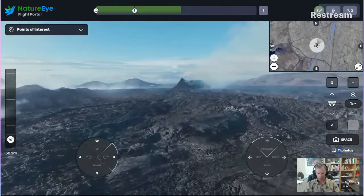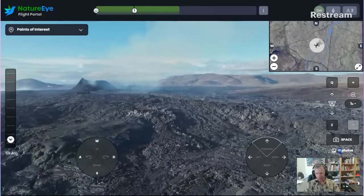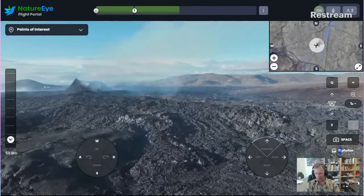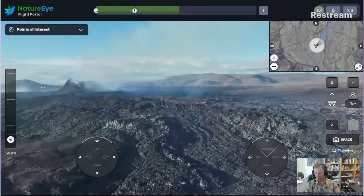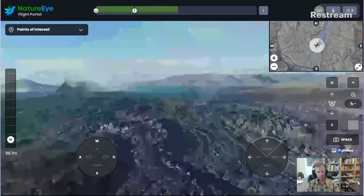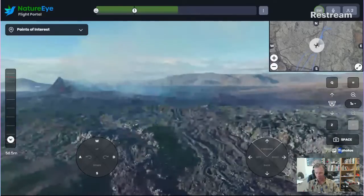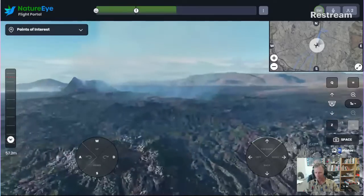So we'll head back over here. Again, it's a nice clear day so that we can see far, which is great. But part of me wishes it was a little cloudier so we could see the incandescent glow a bit better. And I wonder if we're pushing the drone's range here, but I think we're good.